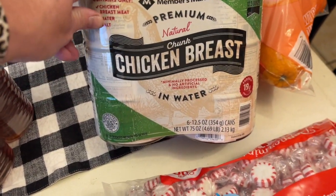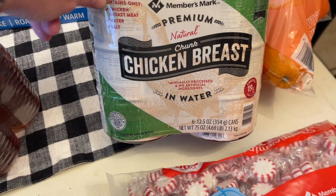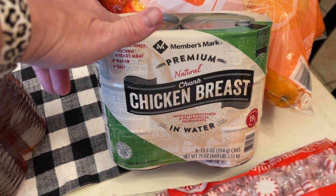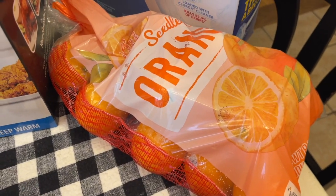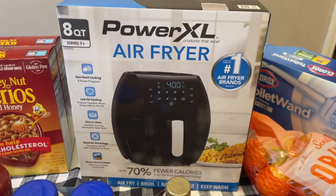All right, so canned chicken. I'm gonna make some chicken salad. I wanna eat more protein during the week. I just thought this would be such a simple way to have extra protein. Oranges for days for Dave. I'm not a big orange person.